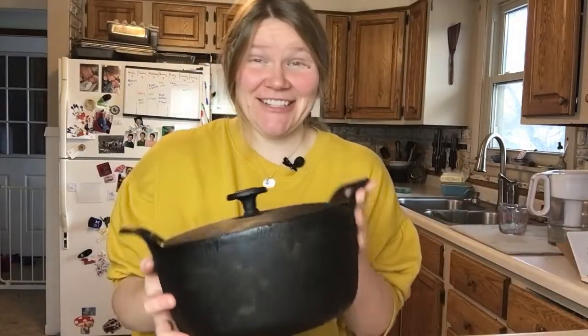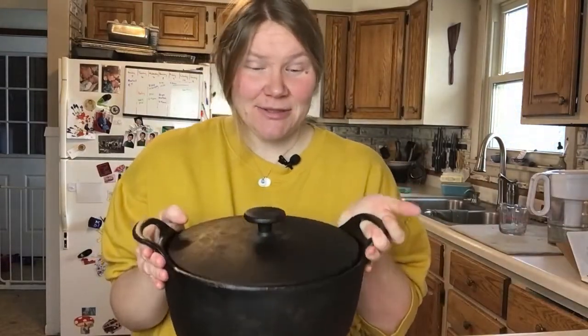Just 2 more items left on my kitchen list. The next one is a heavy one, and that is my cast iron Dutch oven. This thing is fantastic. You can use it for making your soups, your stews. You can slow roast something in the oven in this bad boy. You can make your sourdough bread with it. It's really all purpose. It's heavy duty. This thing is going to outlive me, and it's just really great to have in your kitchen, even though it is a little bit big and definitely super heavy.